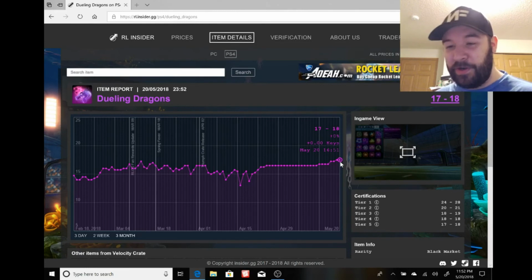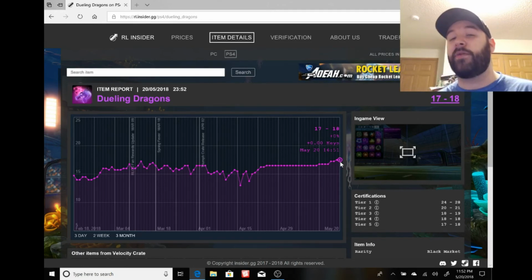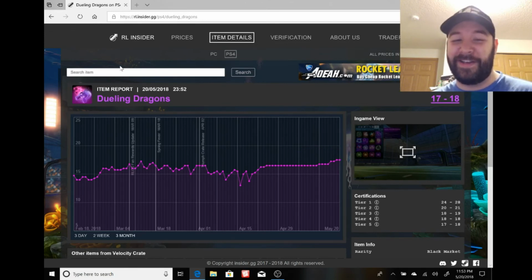This depends on whether a new crate comes out with another goal explosion that people actually like better than Dueling Dragons. People didn't like Atomizer as much as Dueling Dragons, which is why the Dragons are still the number one goal explosion. But if a new crate comes out with a better goal explosion, Dragons are going to fall. But if there's a new crate that has no new goal explosions, or ones that aren't as good, Dragons could probably go up to 20. I wouldn't be surprised. It is on that upward trend.